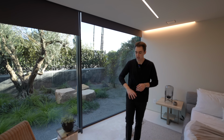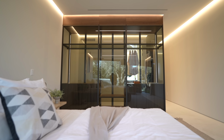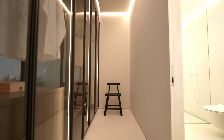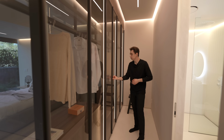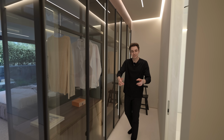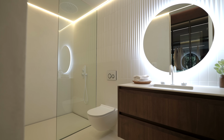It's very unique. More seating sections throughout, and just like the last bedroom, we have this open concept glass paneled closet right here, which has more of the LED strip lights. Very futuristic look to it. Open these up, and of course they're all soft closing. And then to my left, that's where we have the ensuite bathroom, which looks identical to the last one that we saw.